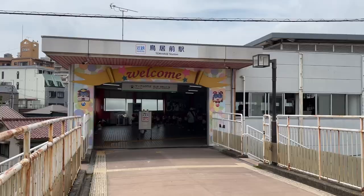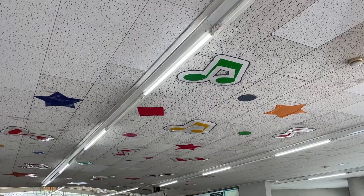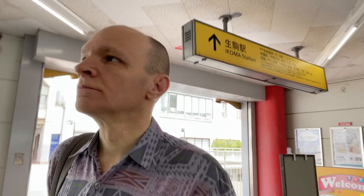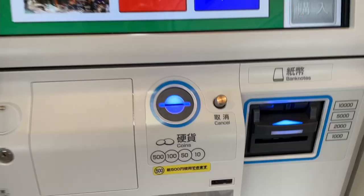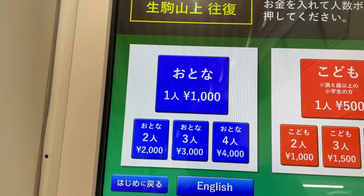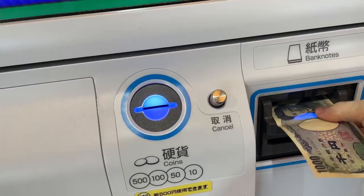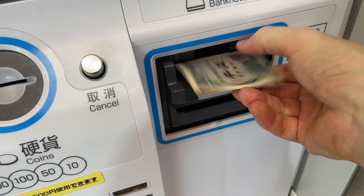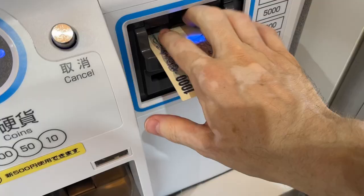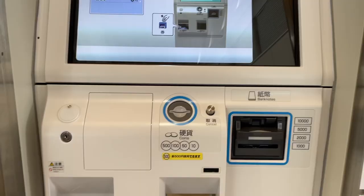The cable car leaves every 20 minutes from this station, which is called Torii-mai. ¥500 to get to the top. The cable car is operated by Kintetsu, a major train company here, but train passes aren't accepted, so I had to buy paper tickets. On the touchscreen, I chose the destination, round trip, one adult, put in the money. Put in the money. Come on. And got the tickets.